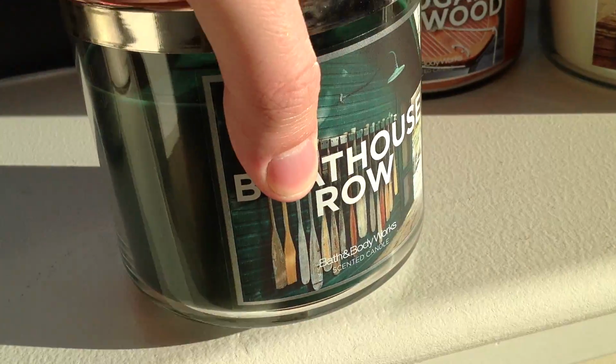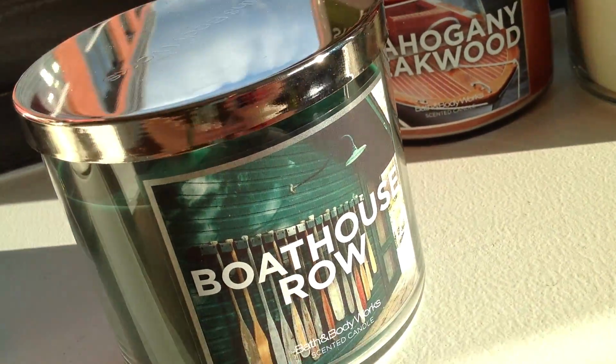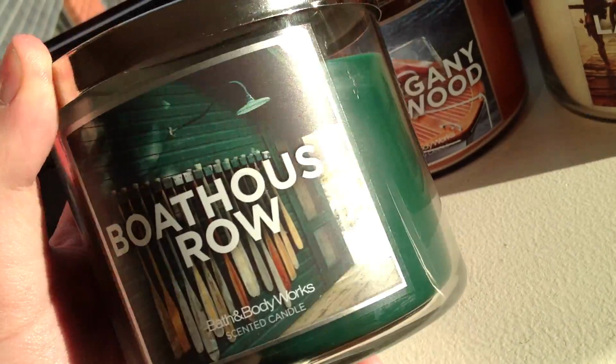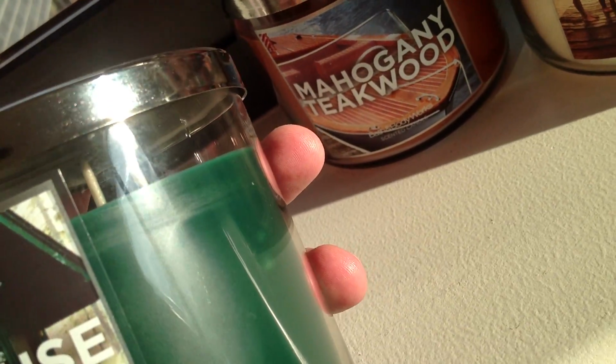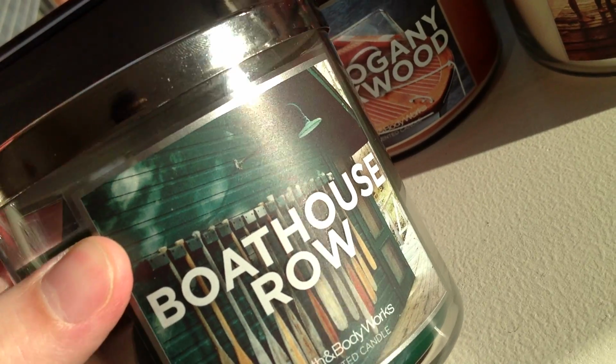And then my number one, Boathouse Row. I love everything about this candle. I think it's so interesting. I think it's a pretty candle. To me it looks and smells indulgent. It's got a beautiful color. They're matching the candle colored wax to the color of the boathouse here.